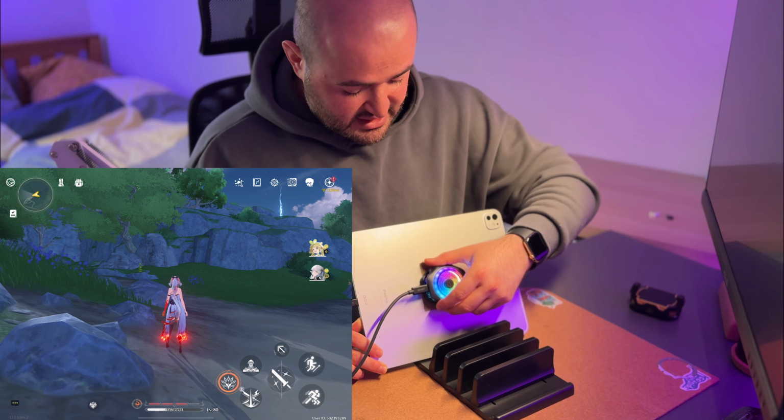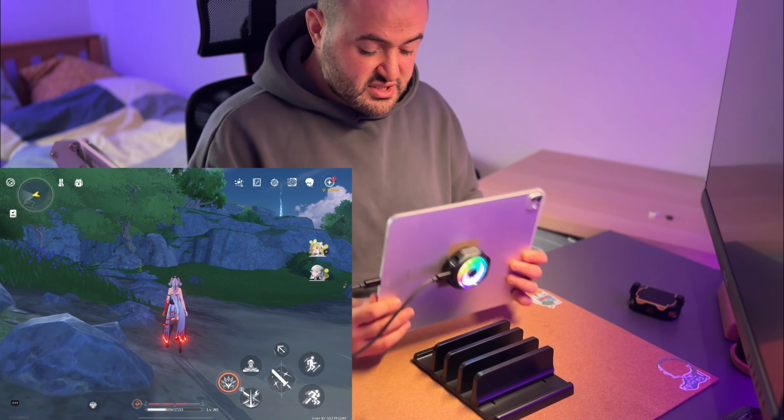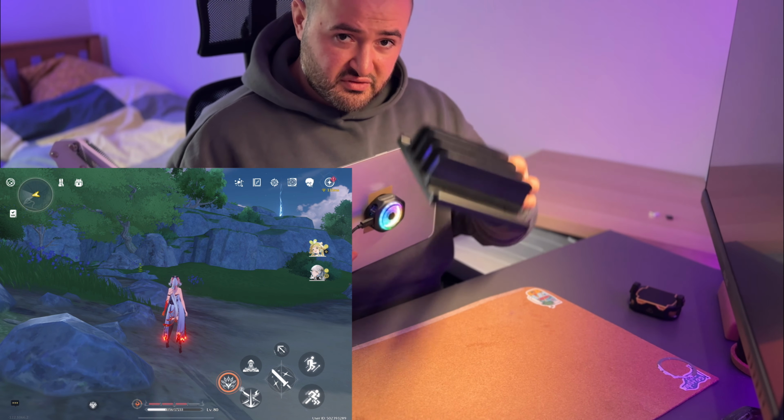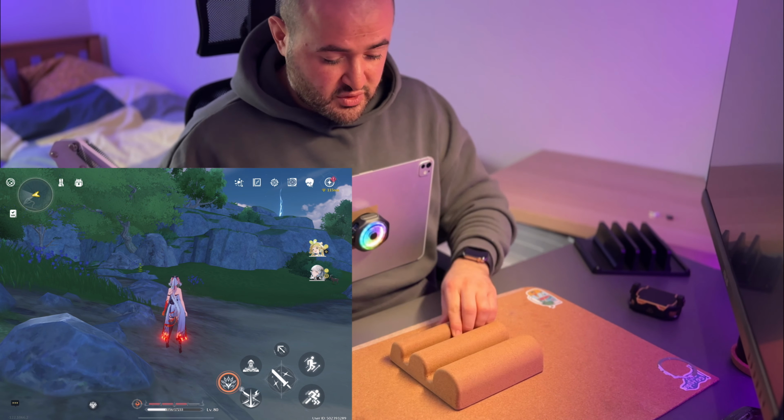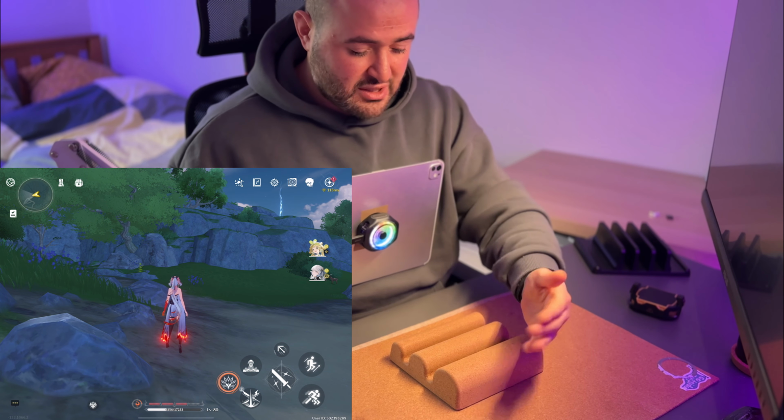Now I'm going to place it back. This is one of the stands that you can use. Another one that's from IKEA is this one. It has an open back, so anything that has an open back is fantastic.